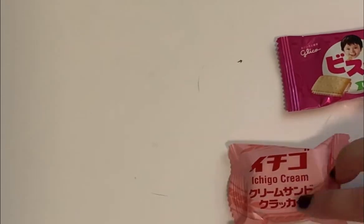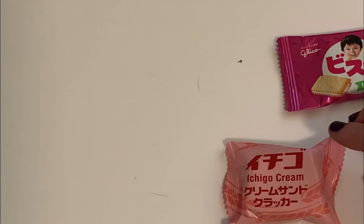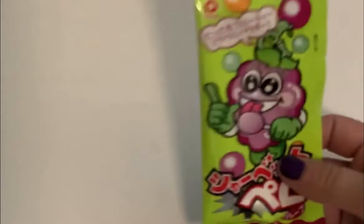This is Ichigo cream biscuits, and they're two different brands. This strawberry flavored sugar paste in between to make the sandwich, not very good. Oh my gosh, these are so much fun.